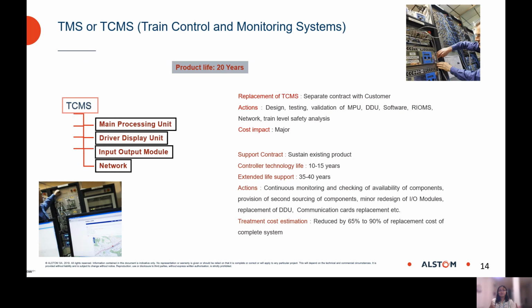Keeping in mind the four approaches that we described, or the three approaches that we described, we have tried to give some real-time examples here. For example, the train control and monitoring system. Here we know that the breakdown comprises the MPU, the DDU, input-output module, and network. The product life being 20 years, we know that there can be two approaches assigned to it. One is a complete replacement of TCMS, which means a total replacement of the TCMS comprising the MPU, DDU, IO module, network, everything. And that will lead to a train level safety analysis and a couple of validations as well. The cost impact on the project is huge, a major impact.